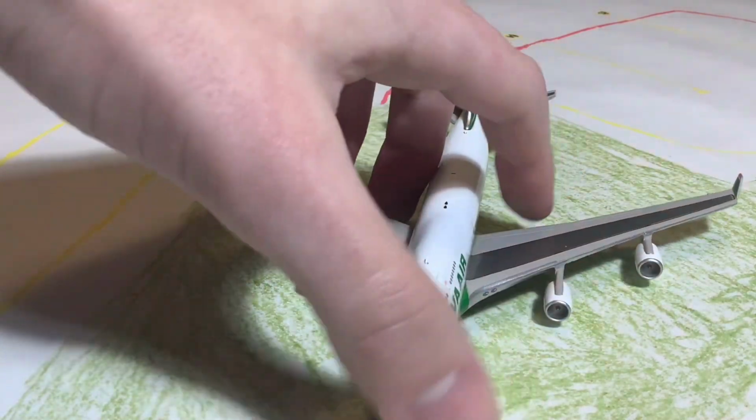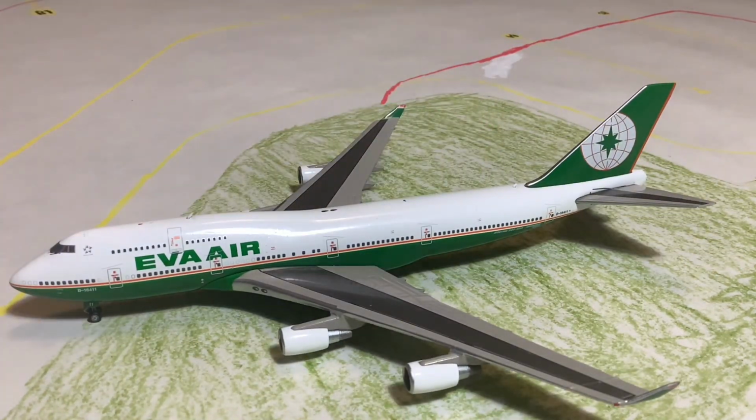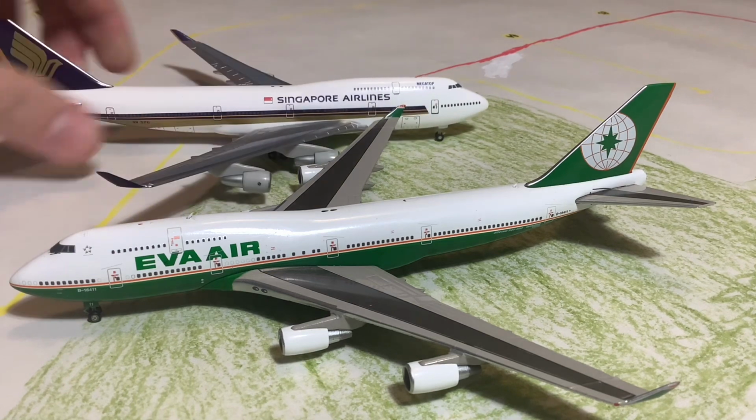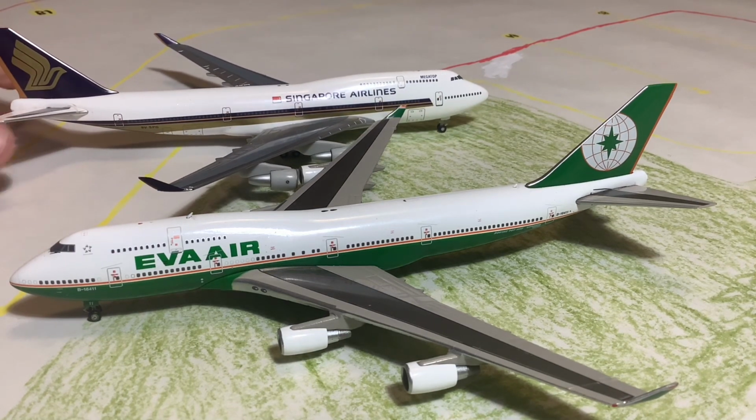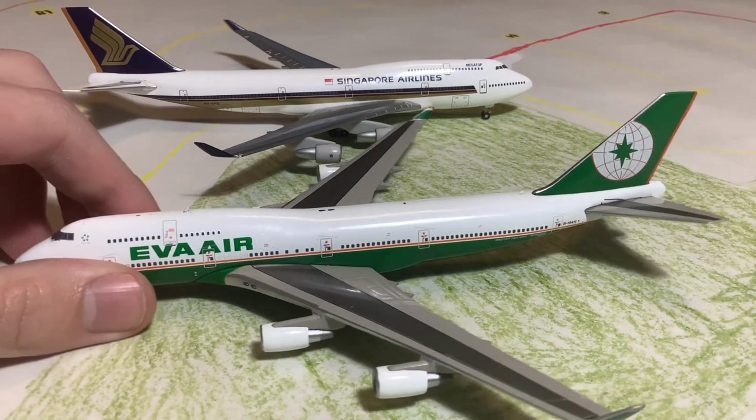Really gorgeous model. Big fan of this one. Big fan of both of them. Both Gemini and Herpa did a great job on these models. And I hope you enjoyed the little retro review here for these two beautiful 747-400s.